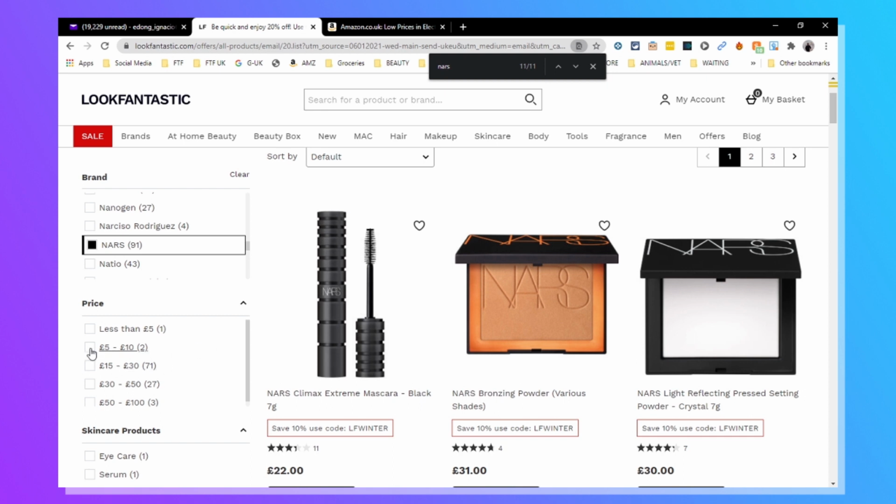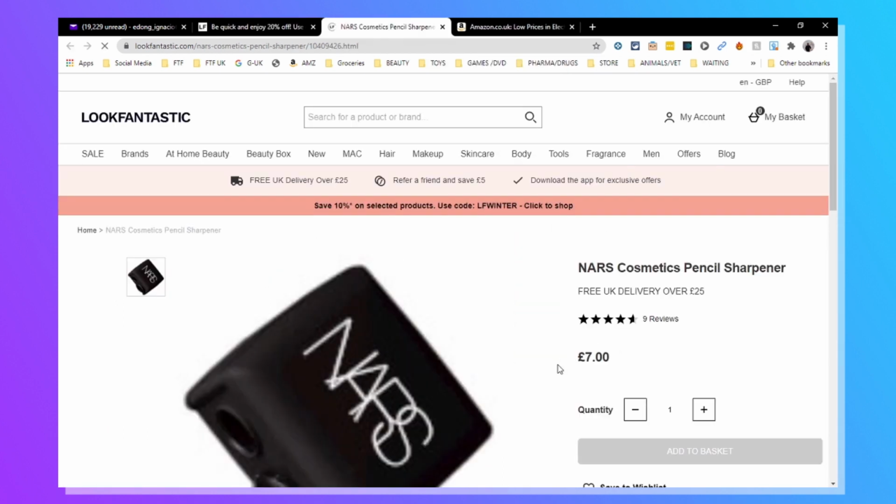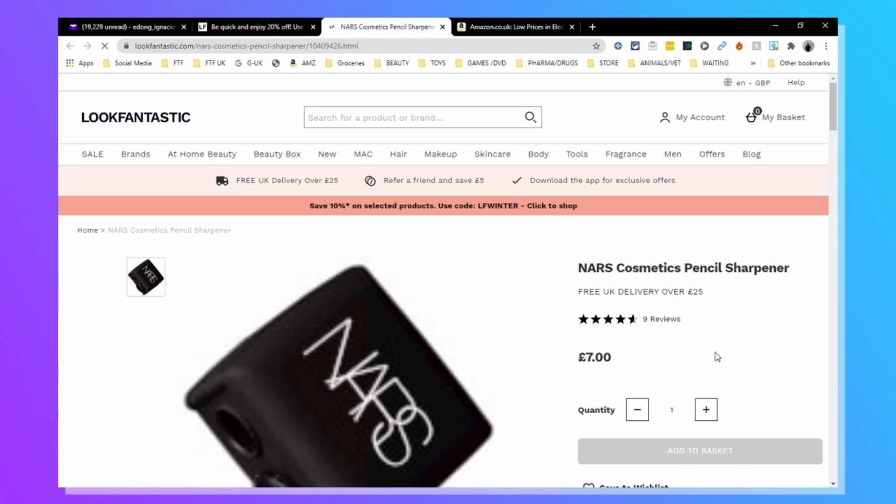I'm probably going to think about the price points, like what do I want? So let's go for this one. Let's go for like £5 to £10, start with that. So here we go, we've got NARS, load that up. That's a £7 product. And remember, obviously we get the voucher code as well.